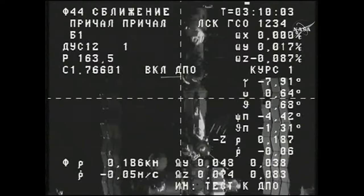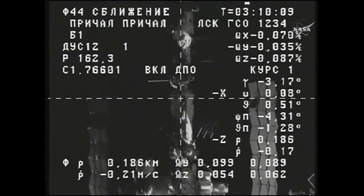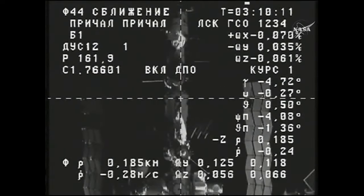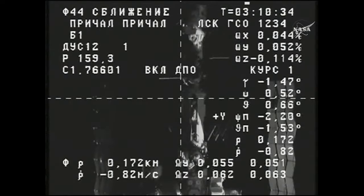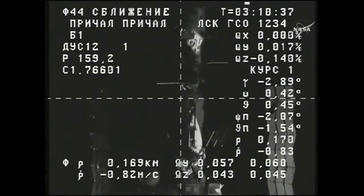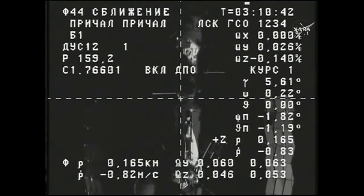I am on display 44. External and internal LEDs are illuminated. Copy. We copy all station, and now please deactivate the operation mode. And we have contact, confirm, docking command, and please continue monitoring the situation. Range is 180 meters. And with everything checking out in good shape, the Progress has now initiated its final approach. And please continue monitoring via VKU, please. Copy.